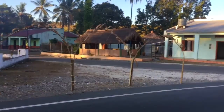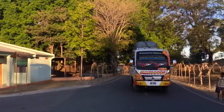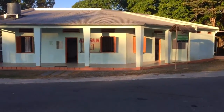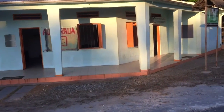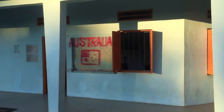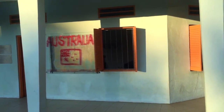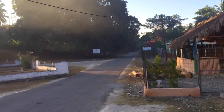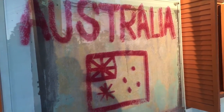So here I am in the main square of Balibo early in the morning. And this house is famous here. It's called the Australia Flag House. This is where the Australian journalists in 1975 lived, and they were doing reports on what was expected to be an Indonesian invasion of Portuguese Timor. This is what they painted there to protect themselves. They wanted to say we're Australian.